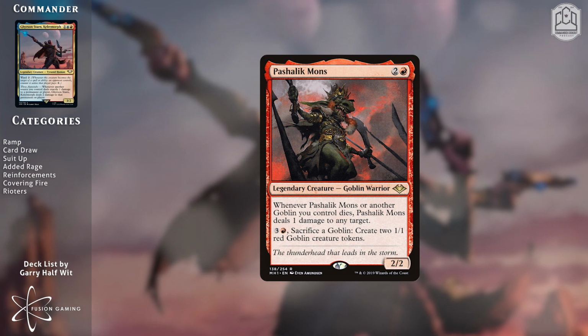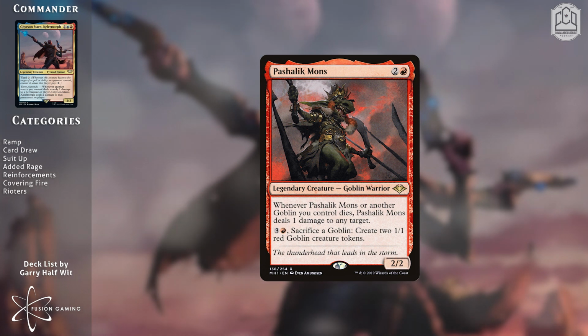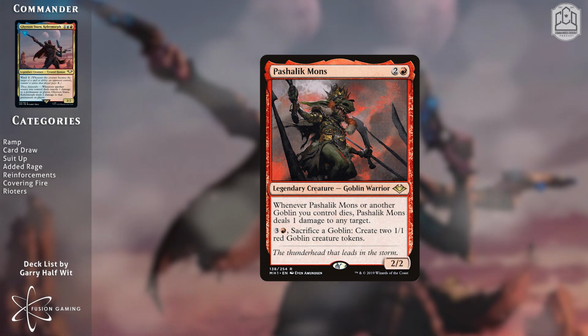Sick. I still think that Pashalik Mons is a lady. Very feminine looking. Look at that leg. Look at the shape of that thing. Look at that, nice leg. Yeah, that's a good looking leg. I want to respect it. That's what I want to do.